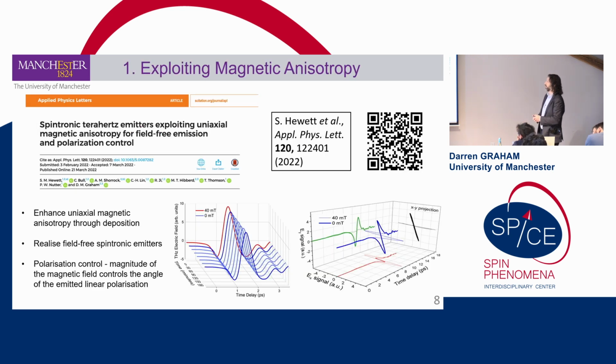So first of all, magnetic anisotropy. I'm going to show how you can actually enhance this in the deposition and then exploit it to get field-free emitters, and also you can exploit it to get polarization control from varying the applied magnetic field strength. So all the structures we're going to look at are going to be the very simple structures you're all talking about. Cobalt, iron, boron, platinum, or the tri-layers with tungsten, those structures. There's nothing been engineered into the structures, okay?